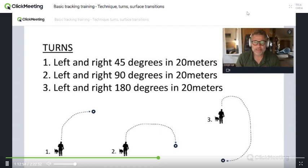So for example, we can first make a 20-meter long track that turns left and right 45 degrees. And then we gradually go from 45 degrees to 90 degrees and then to 180 degrees. And we start to make the track's turns sharper and sharper.